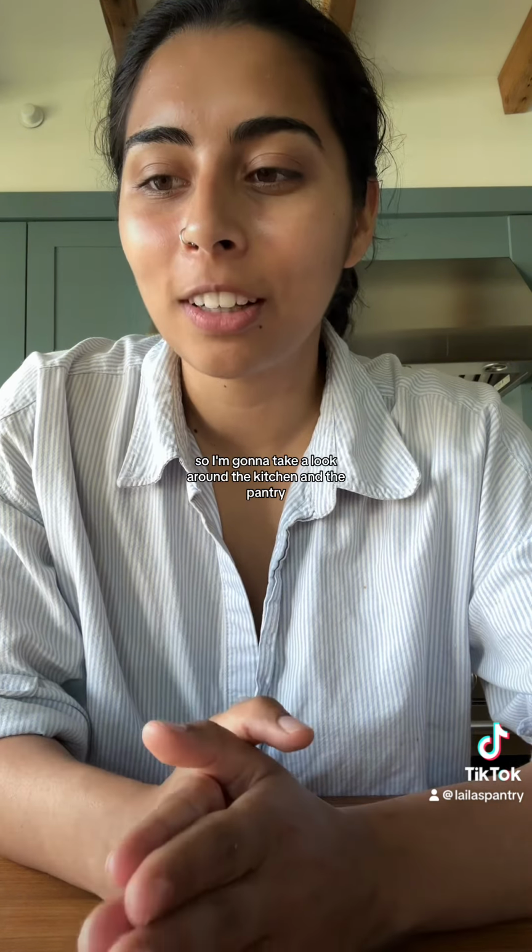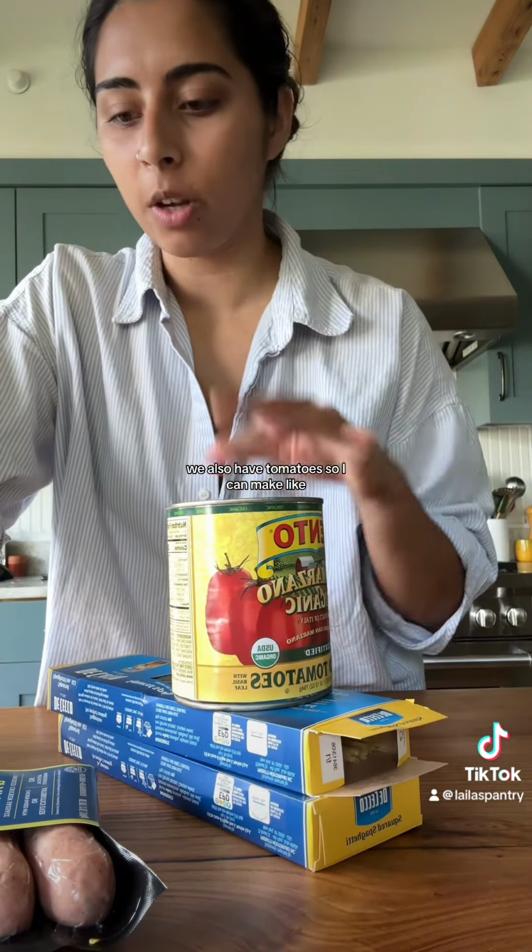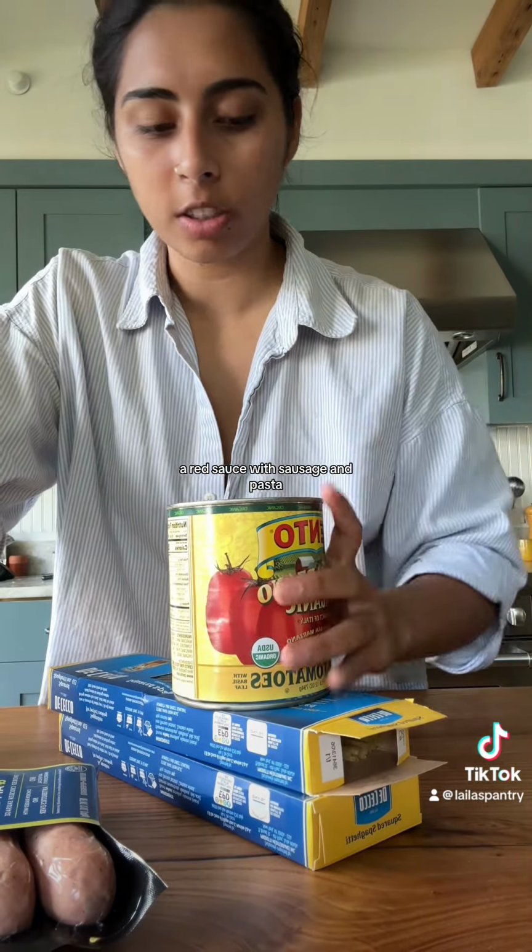So I'm gonna take a look around the kitchen and the pantry and see what's up. So I have ravaged the entire kitchen and pantry and this is what I have. We have my leftover risotto from this afternoon, which is very good. I can turn it into arancini, which is fried rice balls. We have some chicken sausage and we have pasta and onions and garlic, so I can make a sausage pasta. We also have tomatoes, so I can make a red sauce with sausage and pasta.